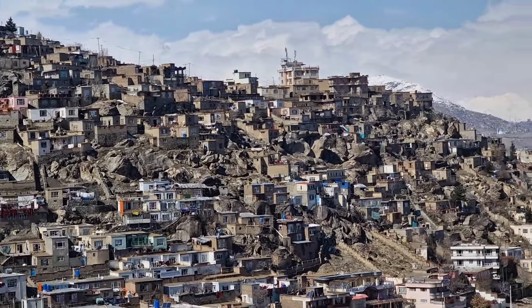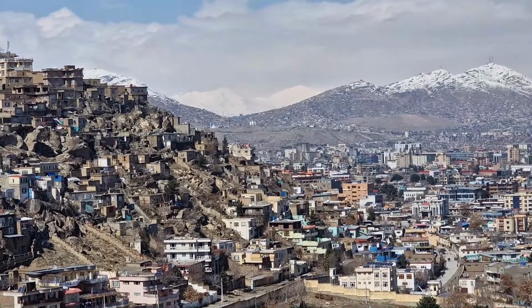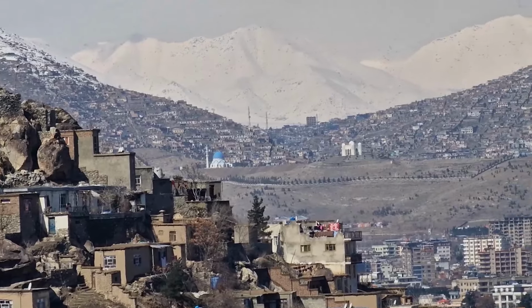Man, I can't wait to go towards Bamyan with all the snow. Look at that right there. Incredible.